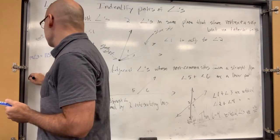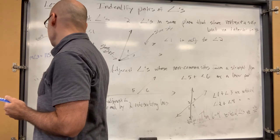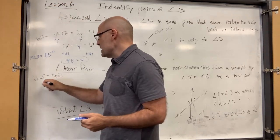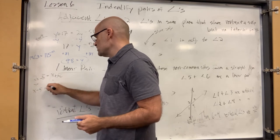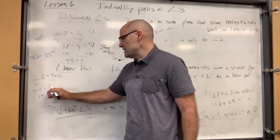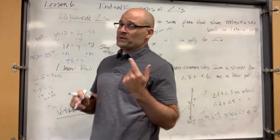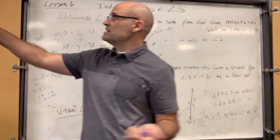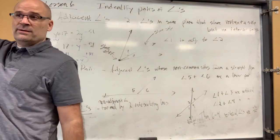Same thing. So 2x minus 5 has to equal x plus 30, right? So let's get rid of this x. So x minus 5 equals, we're just left with 30 on that side. Add 5 to both sides. So x has to be 35. So that's what x is. That's not what the angle is, because the angle is actually 2x minus 5 or x plus 30.